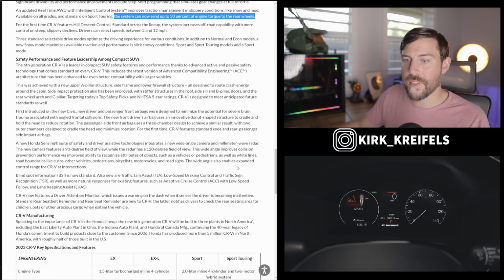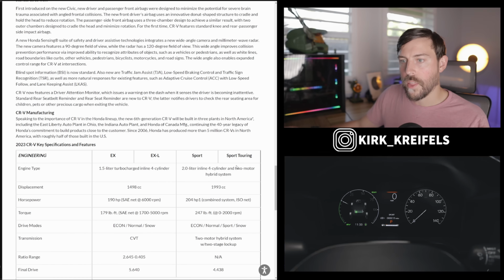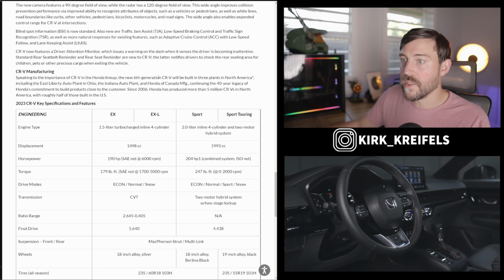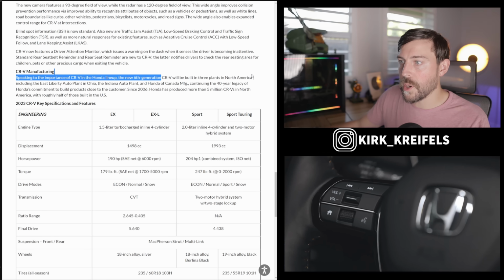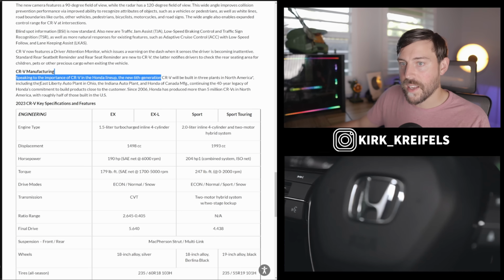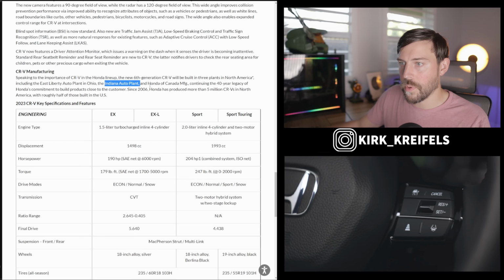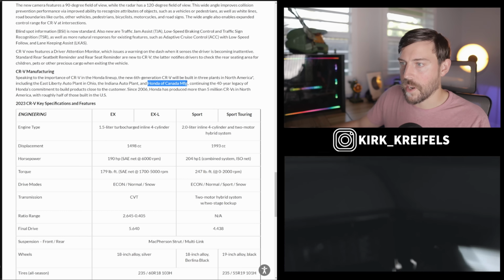If you want to read about the safety, go ahead and pause here, because we're going to get into the manufacturing, then into this big spreadsheet that Honda's given to us. So the new CR-V will be built in 3 plants in North America, including East Liberty Auto Plant in Ohio, the Indiana Auto Plant, and the Honda of Canada Manufacturing.